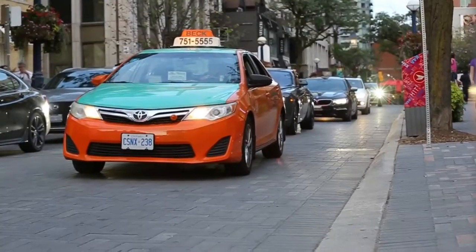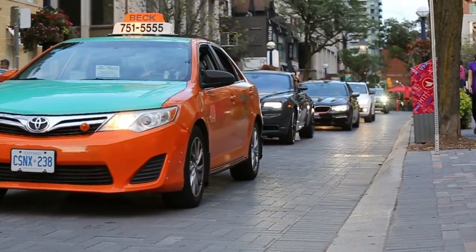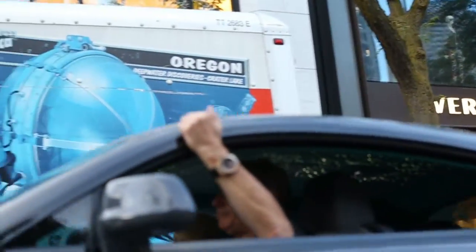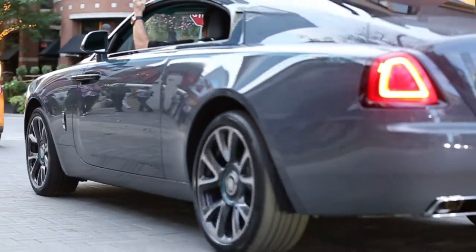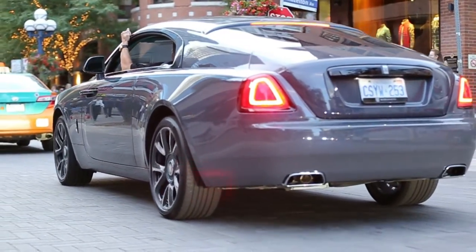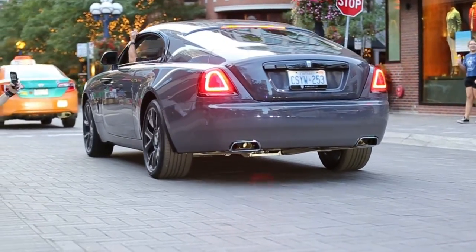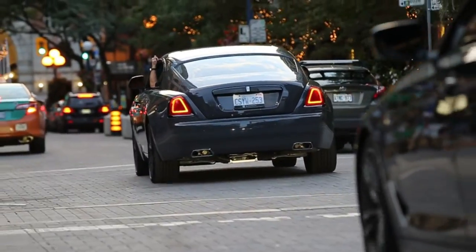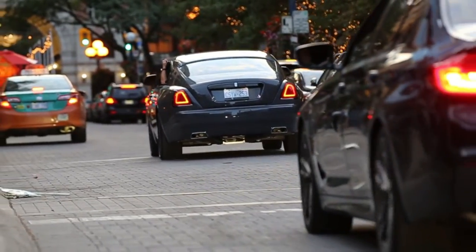Hey guys, this is a 1 of 50 in the world. Kryptos, 50 of these in the world. That is baller. Look at the roof. It's got the same color. Oh my god. Yeah, look at the ceiling. Oh my god. That's sick. 1 of 50 in the world, you guys.